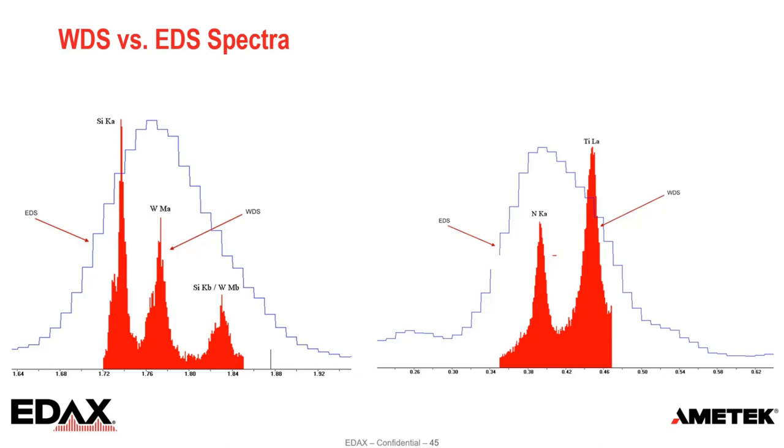The high spatial resolution of this technique not only allows quantitative analysis to be performed on small phases, but also detects chemical zoning on a small scale within a material. And when compared to EDS, WDS exhibits superior peak resolution of elements and sensitivity to trace elements.